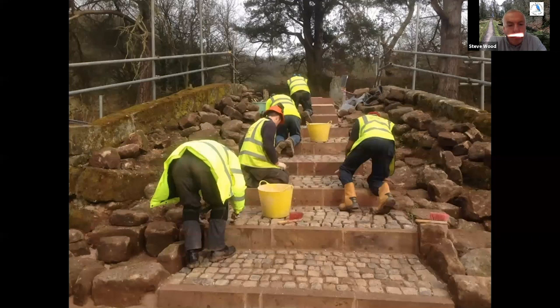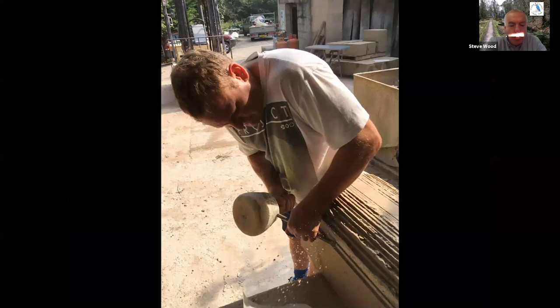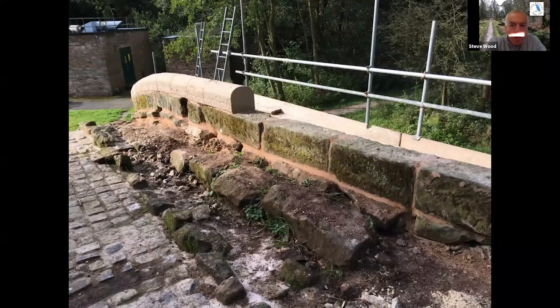Hugely helpful. But there wasn't enough time to do the parapets with volunteers. We'd originally hoped to do this as a training project, and it just was impossible. But we found a local stonemason, Julian, and Julian was available and able to help us finish the last little bit of the project. So here he is preparing the stones to go on the top of the bridge, and here are the stones going into place on the bridge. And here is the finished product.